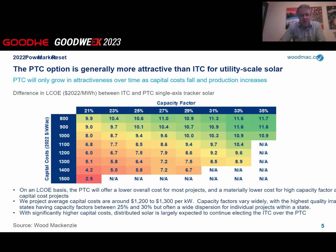One part of the bill that was very important to storage was that it gave storage the option to get a standalone investment tax credit. No longer has to be tied to solar. Another important change is that it gave solar facilities the option to elect for a production tax credit instead of an investment tax credit. There's a lot of complication involved, but in general, particularly for solar projects in the southern part of the United States that have higher capacity factors, the production tax credit is a lot more competitive than the investment tax credit. And so we expect to see more and more solar projects opting to go forward with a production tax credit.